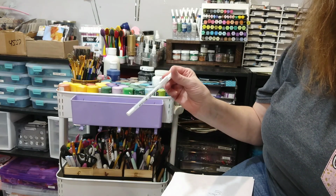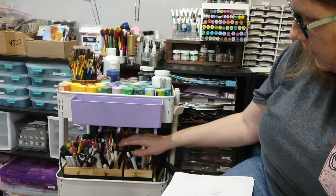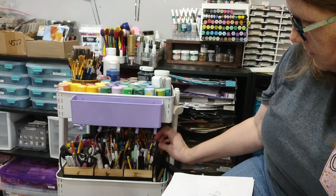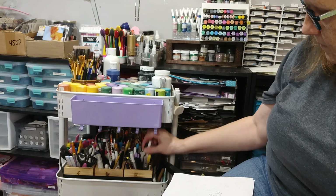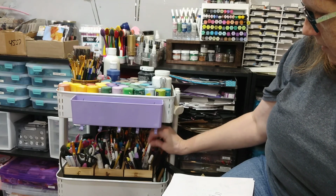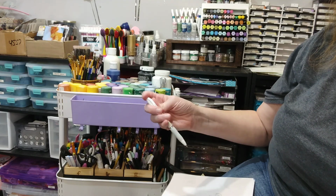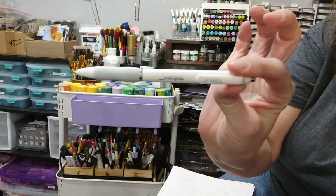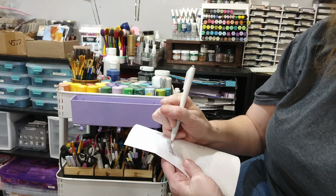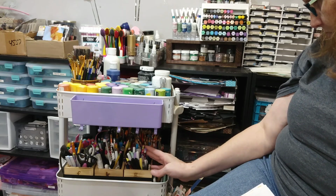I have my white jelly pens that I use for my highlights. And then this is my set of highlighters I'm currently using. And then I have my Sharpie. Yeah, that can go. I bought these and I don't even really like them. These are the Sharpie S-Gel. They look the exact same as my black ones, but they just don't write the same as my black ones. So, I may pass those to my kids.